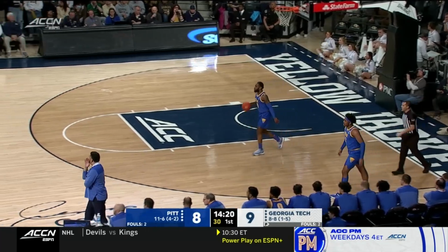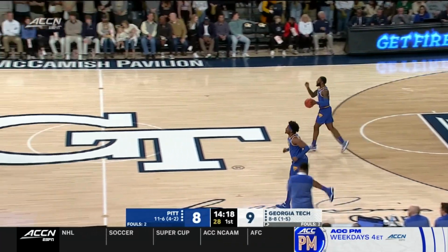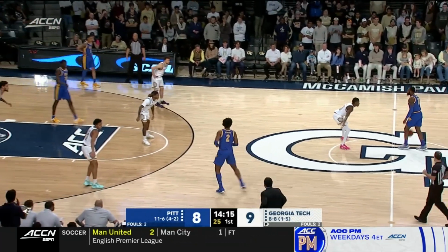Glad that he's feeling better, though. Yeah, high fastball upstairs from Spencer Strider. Yeah, there's a chin checker right there. Yep. Some heat on that one.